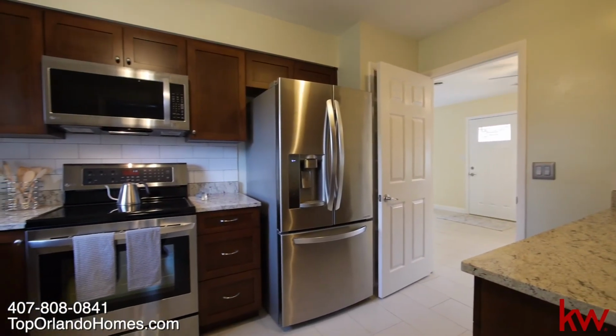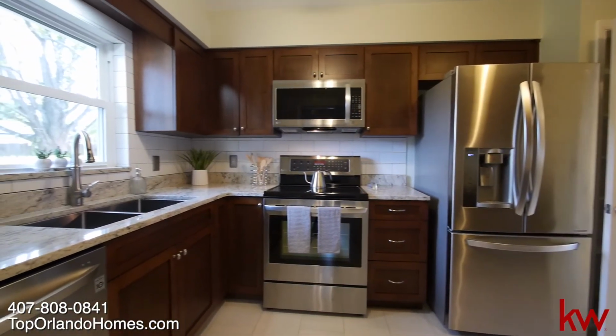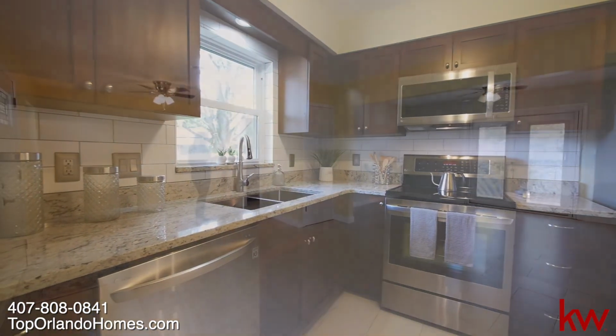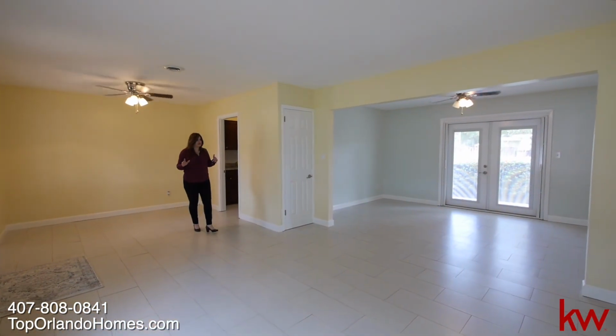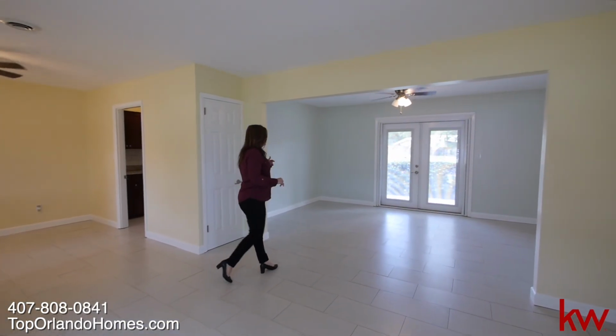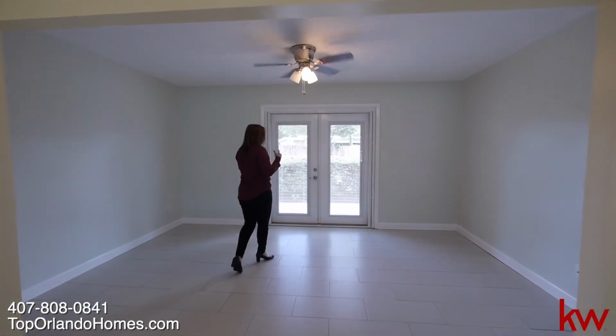The kitchen has been completely renovated. It has brand new cabinets, granite countertops, all stainless steel appliances. The house also has brand new windows. It has a tankless water heater that was recently installed. And like I said, a brand new roof.